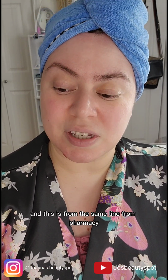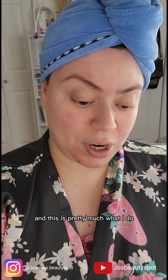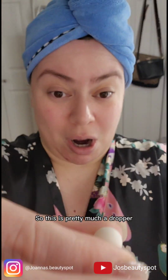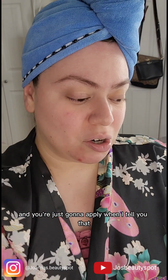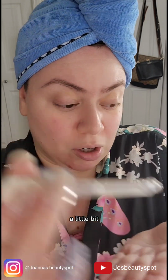The next product that I like to use is an acne serum, and this is from the same line from Pharmacy. This is the Dr. C Tuna Acne Blemish Control Serum. Now I absolutely love this, and this is pretty much what I use when I have a little pimple going on. It's a dropper, as you can see, and when I tell you that a little tiny bit goes a super long way. I get a little dot and I just put it on the affected areas right here.